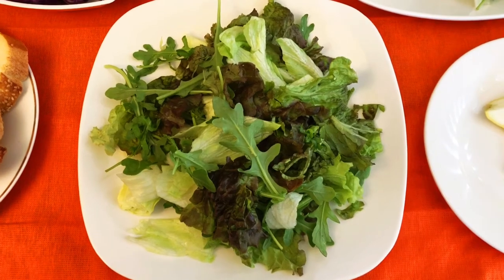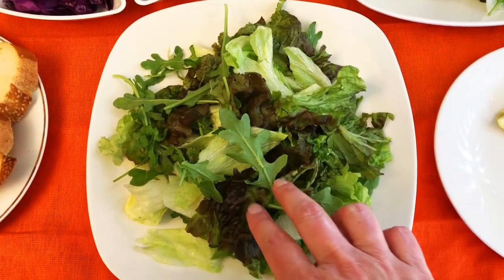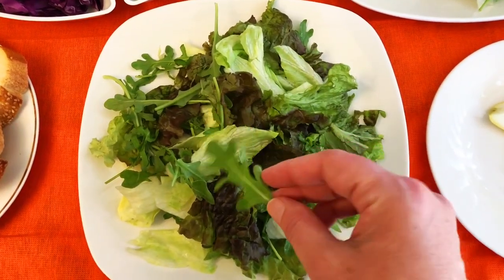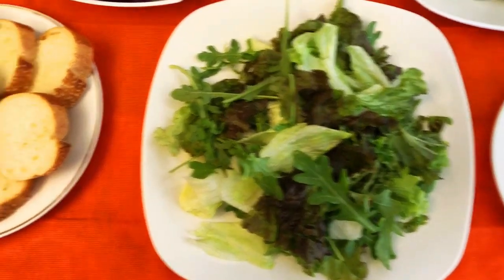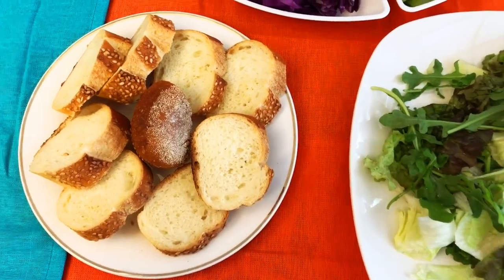I promised you a big, beautiful, colorful salad for lunch. So I have some mixed greens here. I mixed some arugula, which looks like this. I love arugula, it has a spicy, peppery flavor. Some iceberg for some crunchiness and some red and green leaf lettuce. I have an Italian baguette here from the bakery sliced up because I love to have bread with my salad.